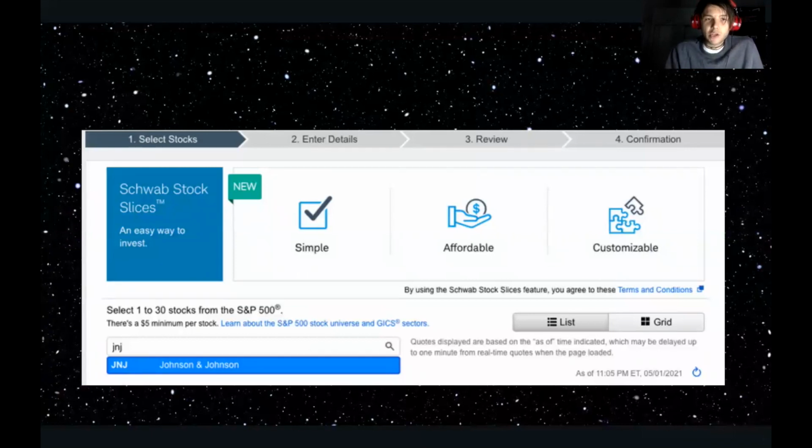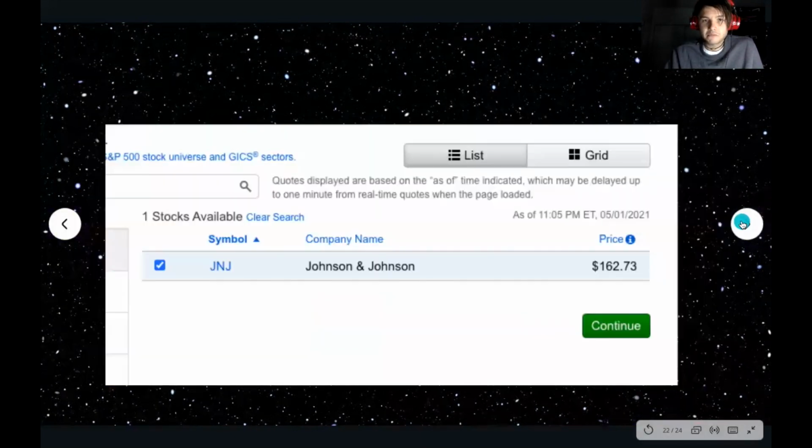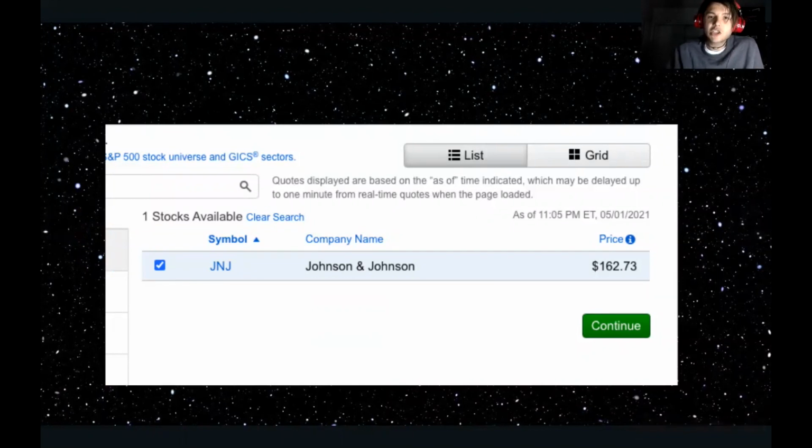This is what it looks like when you're buying stock slices on Charles Schwab. You just type in the ticker symbol. So for Johnson & Johnson, it's JNJ. After that, all you do is you see it pop up. You make sure you check mark it. This is a really cool feature from Charles Schwab, by the way. Stock slices. You could buy pieces of stocks. Before, you had to have that $162.73 to invest and buy 1 share of Johnson & Johnson. Now you could break it up into small fractional increments.